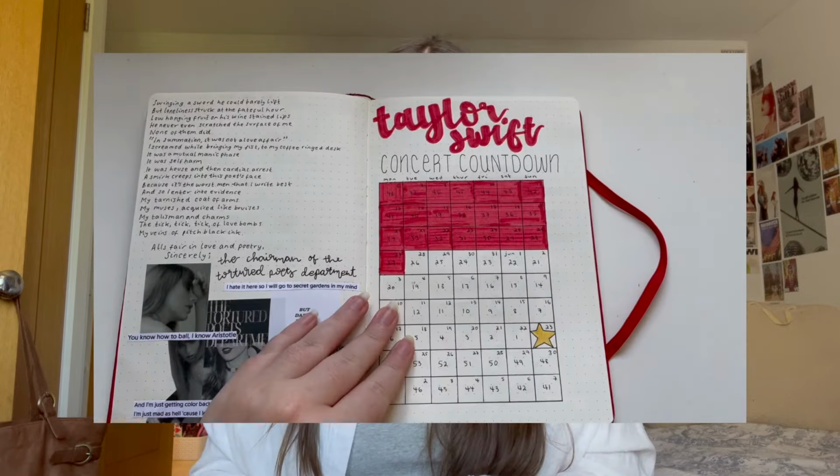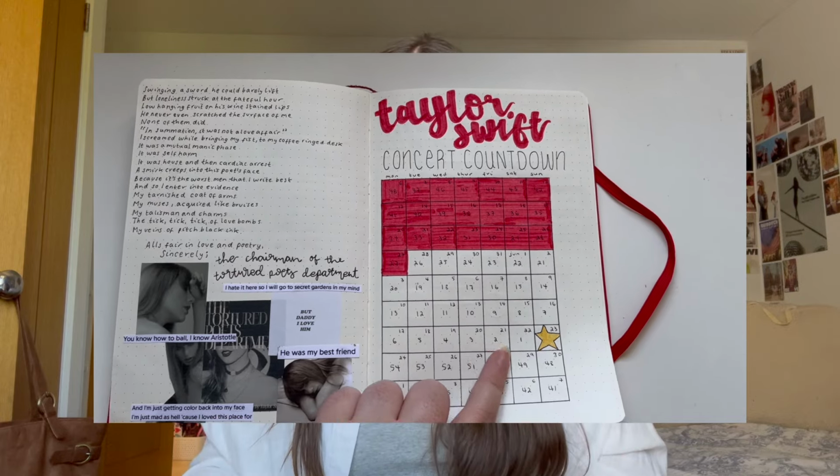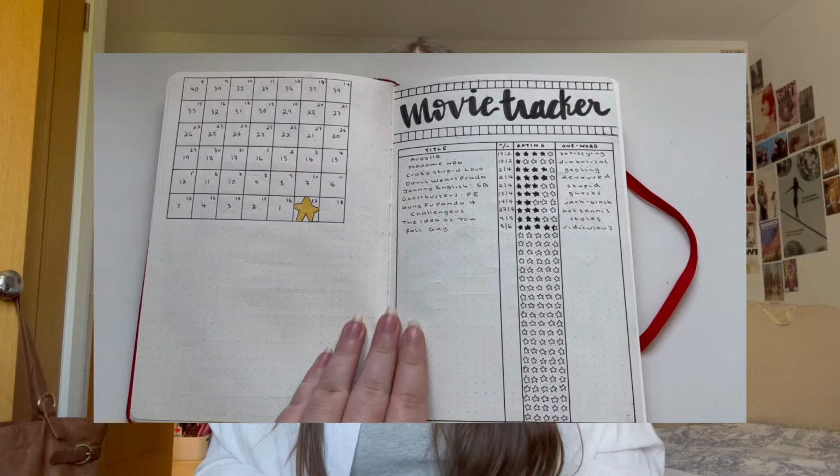And then we have my concert countdown for the Taylor Swift concerts I'm going to, which I need to fill in because I'm down here somewhere. We are going this weekend. And then a little movie tracker. That is about it.